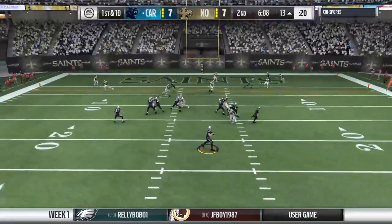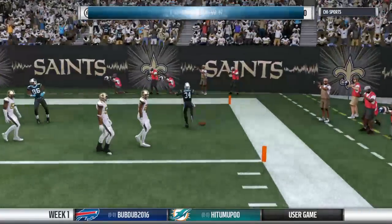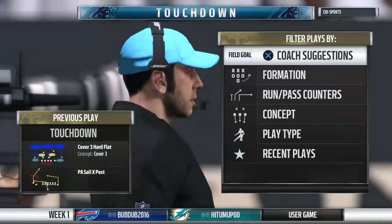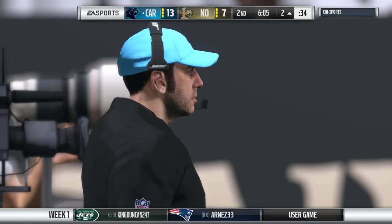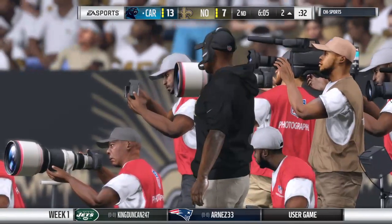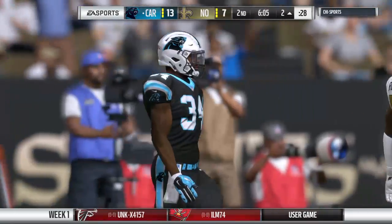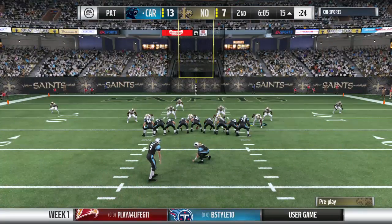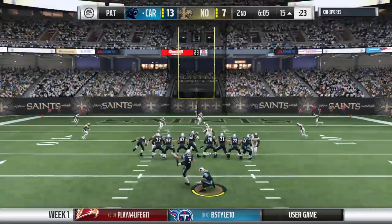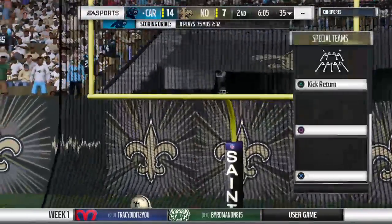Now a play fake here on first down. He's going to find his running back. It's complete. And he'll take this into the end zone. Touchdown, Carolina. A great play there. A 12-yard touchdown grab. And the Panthers have taken the lead. Gano now to add the extra point. And he's got it. It's now a 14-7 ball game.